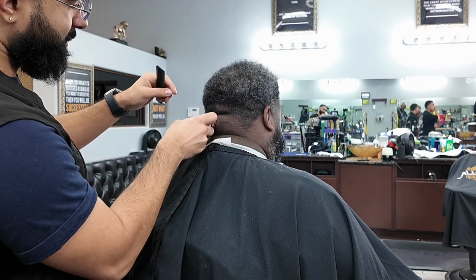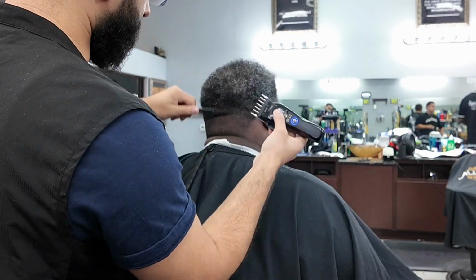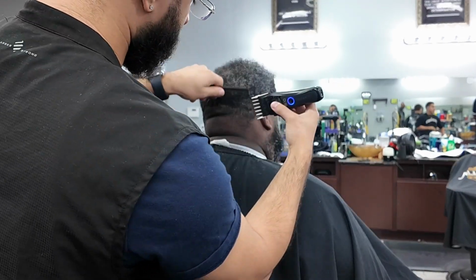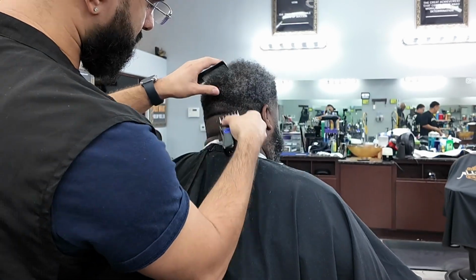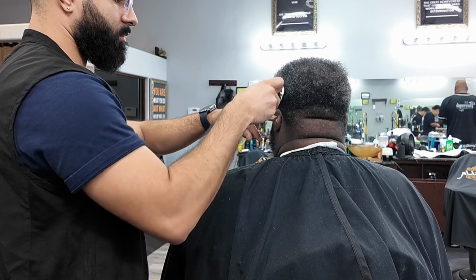I let them know this. I try to get as close down to bald as I can. If I need to, I'll even go to 5 out on my detachable, and that's going to be as close as possible. So that's not really necessary, but sometimes it is. But yeah, overall, I think this is coming out to be a clean cut.